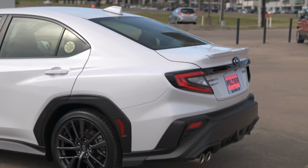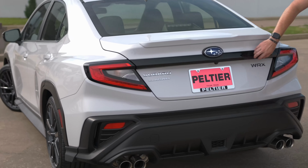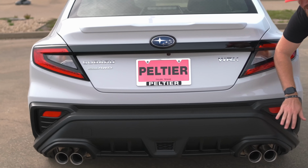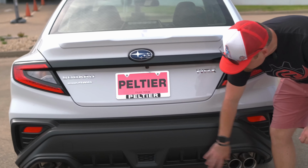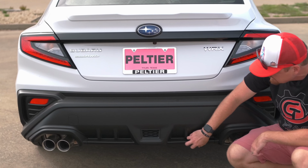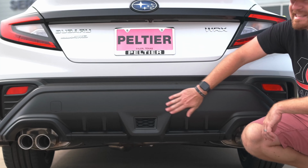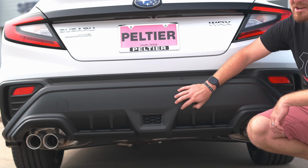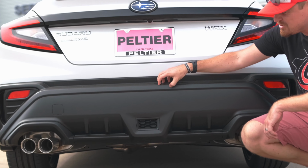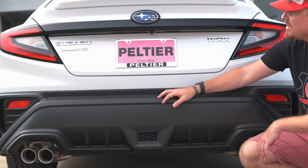Moving around to the back, there is a lot of black. With the black surrounds, this black plastic that connects the 2 taillights, and tons of black plastic down here. You do get a cool quad exhaust that is very shiny and sounds pretty good, but a lot of fake diffuser work back here, and this is, in fact, a non-textured black right here. So opposed to the textured black up here, it's just leaving a little bit to be desired.